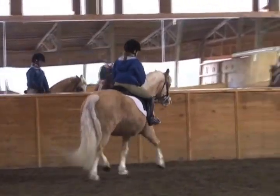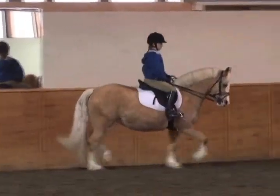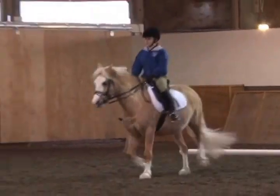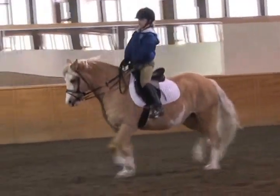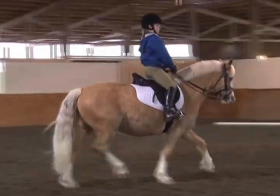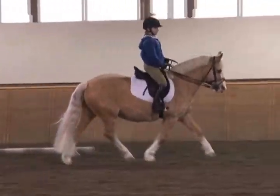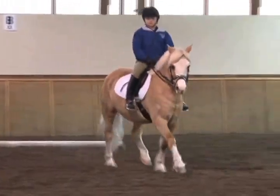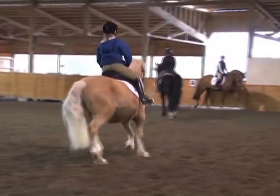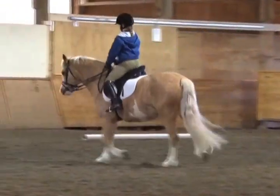Good for you. So again, good energy forward, good straightness. Show me that left bending, Kylie. Even a little bit more, a little bit more. There you go. And no more right bend than you just bent left. Good job. And left bending. Good for you. Little more left bending. Good for you. Good job.